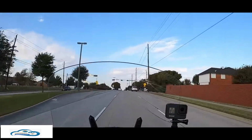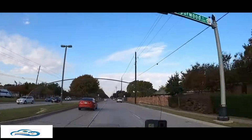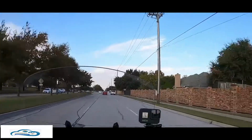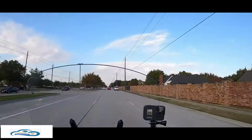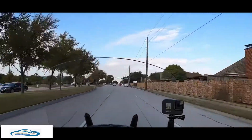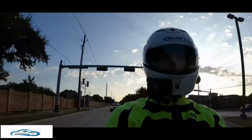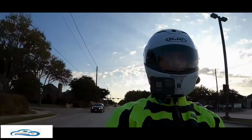So I'm hoping that Honda will be able to address some of this new technology that other manufacturers have. I think KTM is also working on adaptive cruise control for their higher end sport touring bikes, or maybe their adventure bikes. So what are your thoughts on that? Is adaptive cruise control, radar cruise control, whatever you want to call it, something that would interest you?